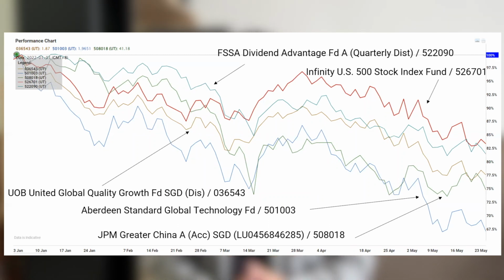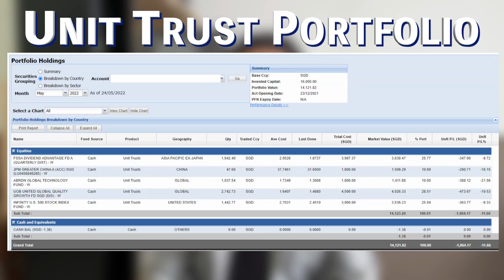My portfolio as a whole has actually outperformed the individual funds because my portfolio is down only about 11.74%. One of the key reasons is that I'm doing regular RSP, which brings down the volatility. I also do some dollar cost averaging so that the portfolio is down less than the market. So what is my strategy for this unit trust portfolio going forward?